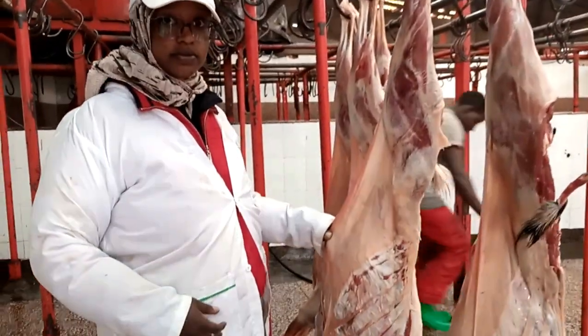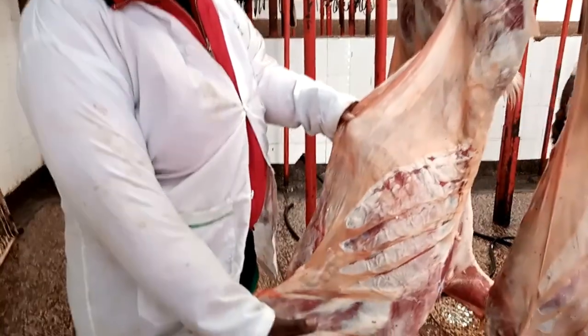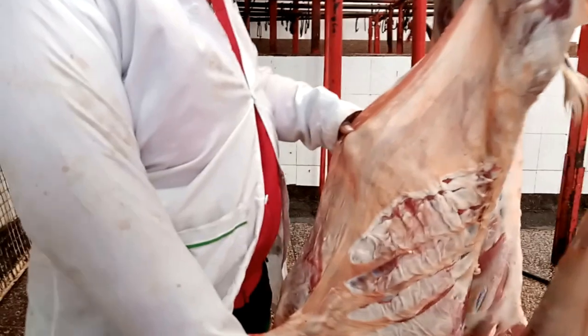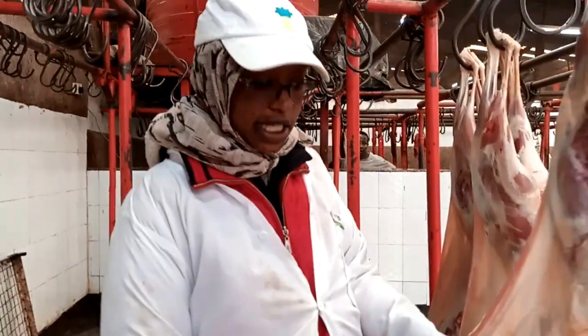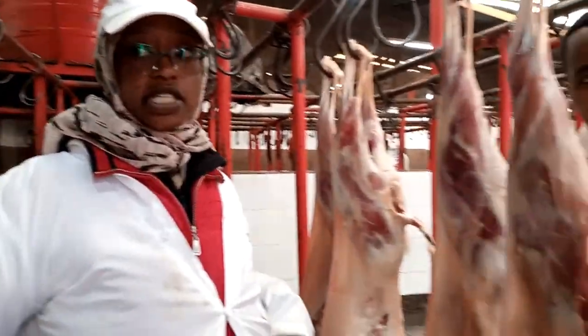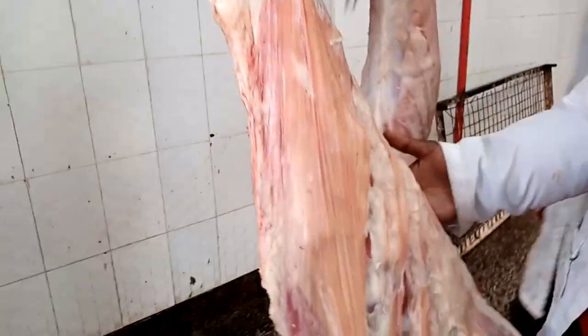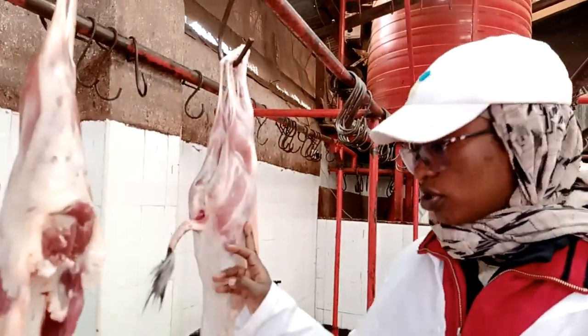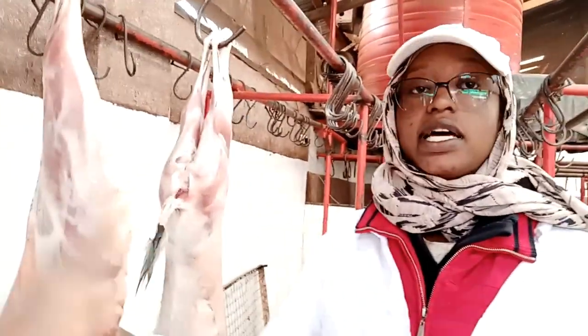So this is the meat, you guys. If you come here, you will choose the one that you like and then they'll tell you the price. It depends on the quality. The quality, the texture, the tenderness of the meat. So quality is the one with some fat? It has fat, and it's light, very soft. Very soft. Do you see how soft it is? Along with the side, like this one is so soft. Because it's small. Okay, alright. So guys, come to Kiamaiko.